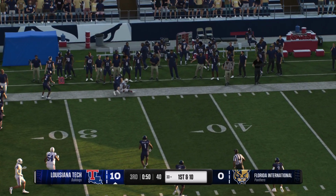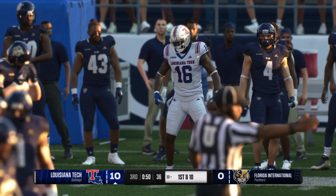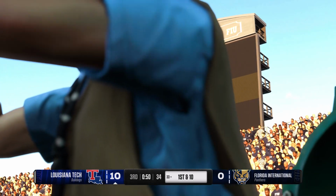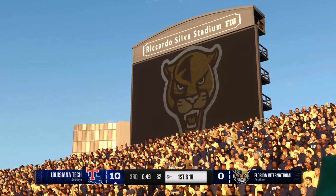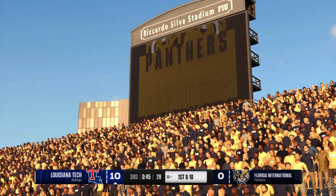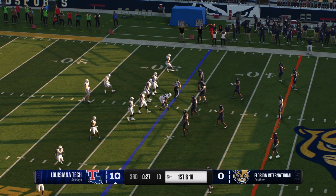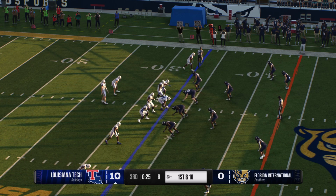Quick completion on the out. He will step out of bounds, but not before the big pickup and a 1st down for this offense. Big play in the passing game there, and I like the receiver gearing down in the zone. Did a nice job finding the soft spot on defense between the defenders, giving the quarterback an easy target to complete that throw.